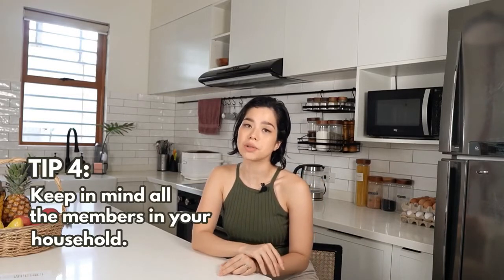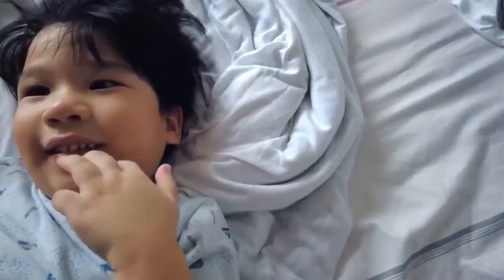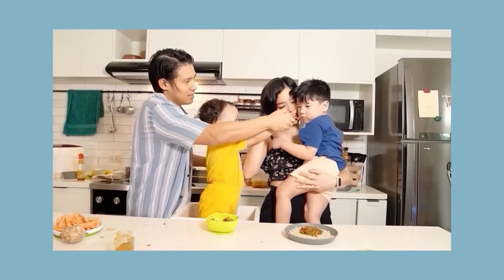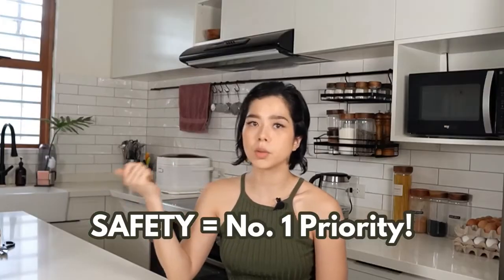My last tip would be to keep in mind all the members in your household. As for us, we have babies in the house, we have toddlers, and that's why I wanted to make the kitchen as toddler-proof as possible. I want this to be a space where we can all hang out and enjoy, but of course, I want it to be safe. That's my #1 priority.